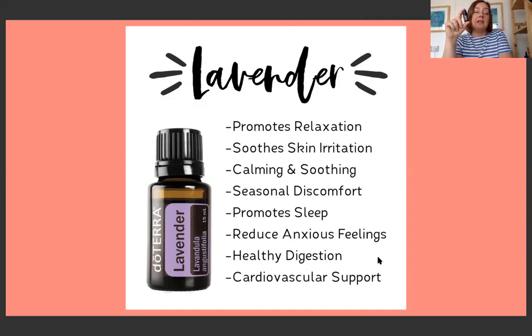It's an amazing one for your skin. It's very soothing for dry, itchy skin, for insect bites. So it's a fantastic first aid oil. You can use it on burns, on cuts and scrapes, anything like that. Any emotions that you need to calm down, like anxious feelings or stress, lavender is fantastic for that. If I'm feeling stressed, I just put a drop on my hands, I rub it together, I inhale, and then I just massage it over my temples, and I feel calmer straight away.